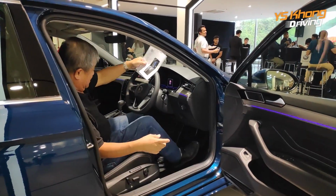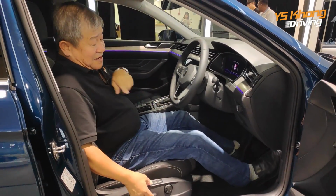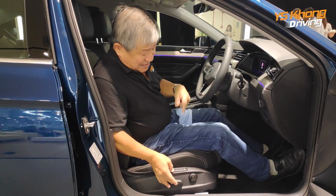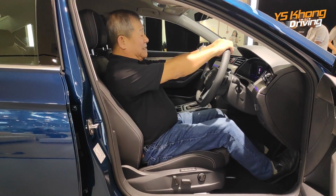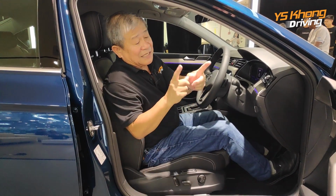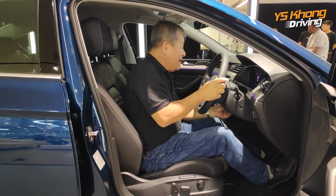And you get, this seat is much... So just now you saw I had a lot of room, right? So now I'm going to put the seat, and this is how I would sit in the car. And so you can see that I have slid the seat forward about that much. So there's plenty of room at the back.